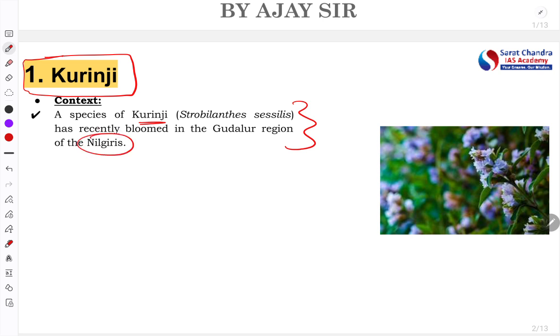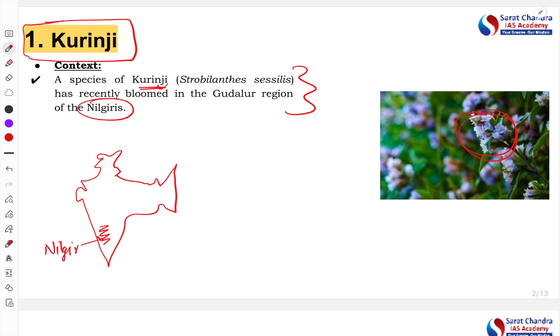You know where is Nilgiri? Let's see. See, in the Western Ghat region, here in this portion, we have Nilgiri, and here this Kurinji flower have bloomed. You see the images here, right? So that is the context. Now let's understand few important facts about this Kurinji.